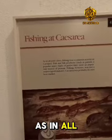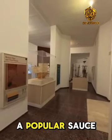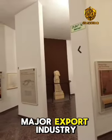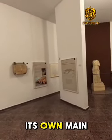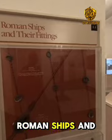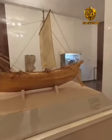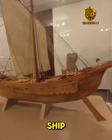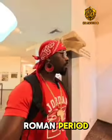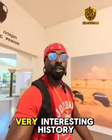Fishing at Caesarea. As in all port cities, fishing was a common activity in Caesarea. Fish and fish products such as garum, a popular sauce made of putrid fish, were an important source of protein. Fishing, however, was not a major export industry. Caesarea was probably its own main market. Roman ships and their fittings. A Roman merchant ship. Right from the Roman period to all those eras I read out. Very interesting history.